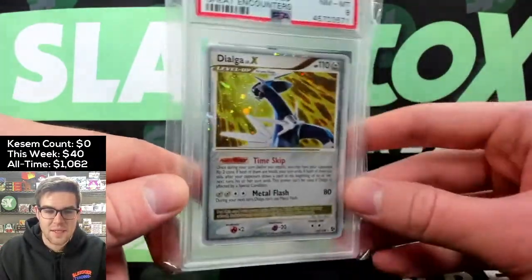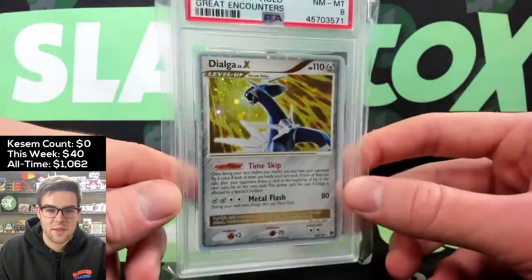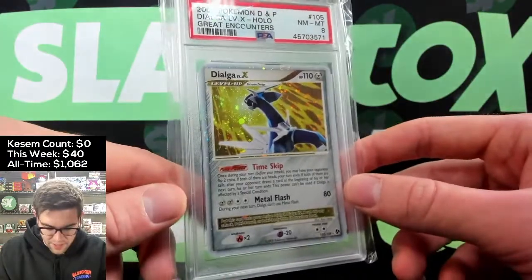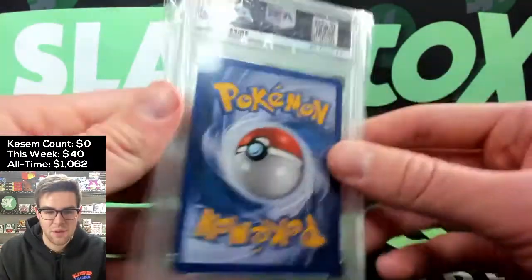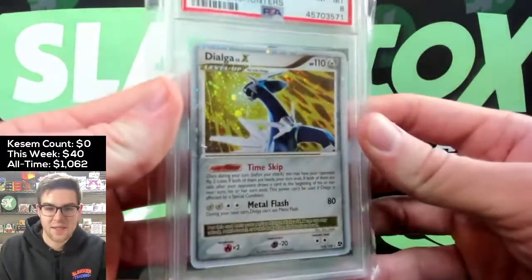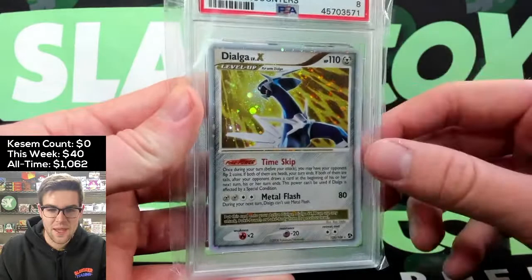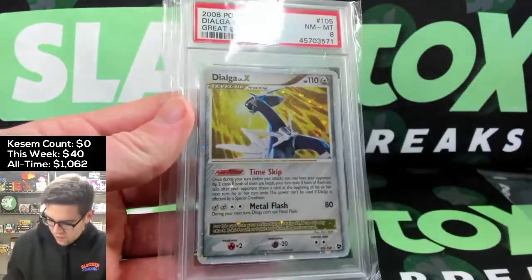Congrats to Bennett S. This is one of my favorite PSA slabs that we've done in these packs. I can guarantee you that. And it's an absolutely beautiful card. PSA 8. Congrats to Bennett S. with bundle number 9. I know you really want to get a slab one of these times, so really pumped for you, buddy, and thank you so much for joining, too.